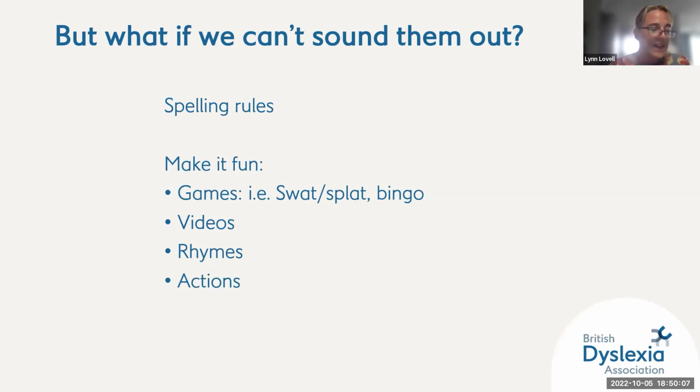Another example would be W. Now, W is considered a wicked letter as it can change the sound of the vowel after it. So if you think of the word warm, warm is not pronounced with an A sound. The A in warm doesn't make an A sound because it's got W in front of it. It makes an O sound, warm. Sometimes one way to do that is to dress up as a witch. Particularly with Halloween coming up, that might be quite a fun way to learn about that wicked W that changes the vowel sound after it.